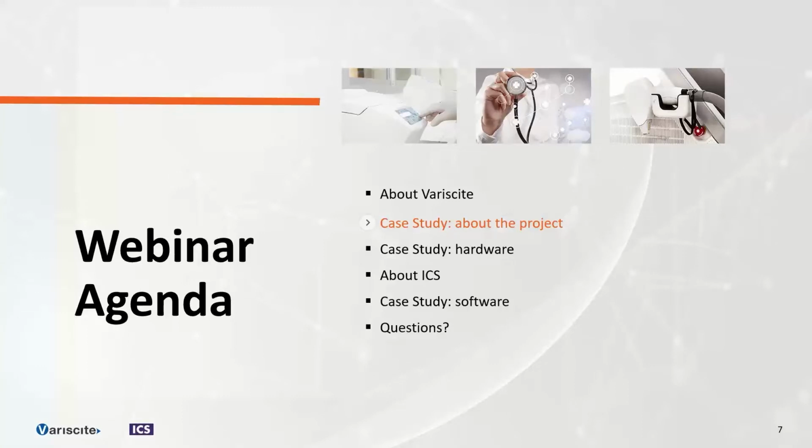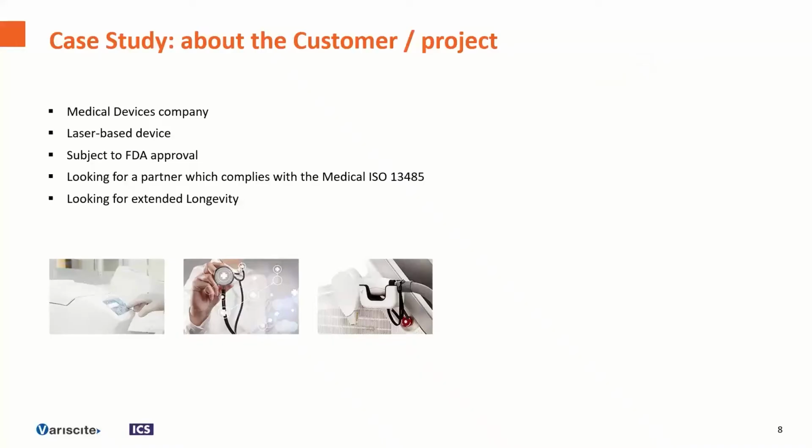So after we did the introduction to Variscite, let's review the case study and say a few words about this product. We're talking about a medical device company in this case. They are designing a laser-based device. This device is subject to FDA approval.